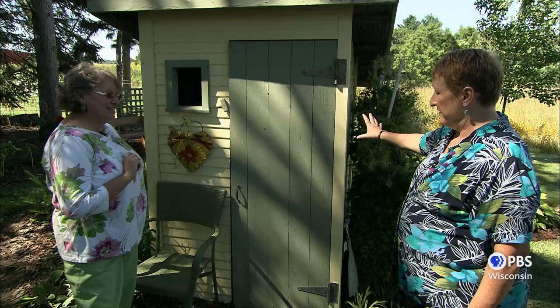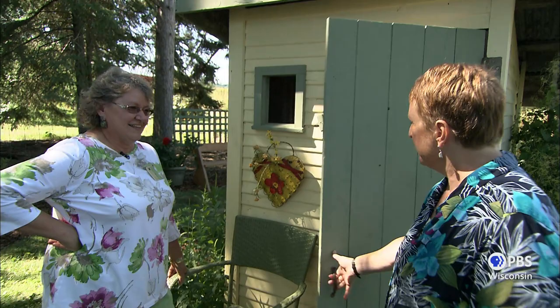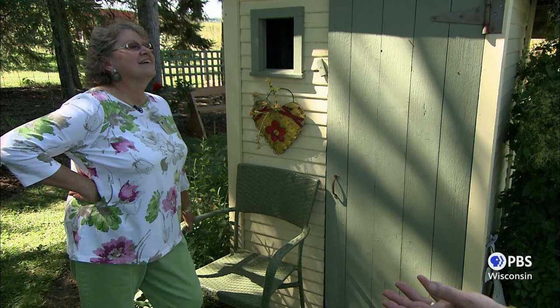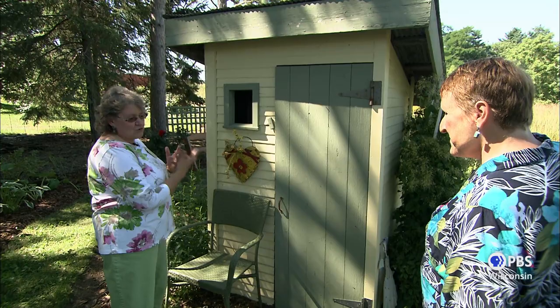And this is not still functioning as an outhouse. No. I'm going to check. Okay. No, it looks more like a kind of garden storage shed. Correct. The interesting part about this, at least from my point of view as a gardener, it looks to me like you've made this the focal point of this area of your garden. Yes, we have. This was a very shaded area. We needed something with some height, something that would pop. So we created a color scheme that would attract the eyes. I've never heard of anybody restoring an outhouse, but it works.